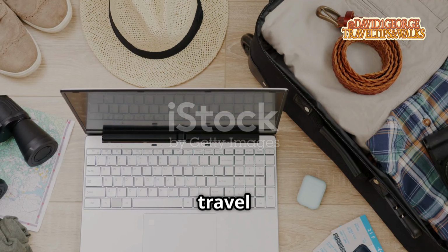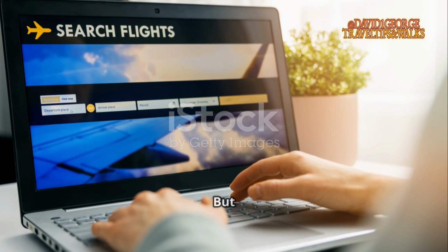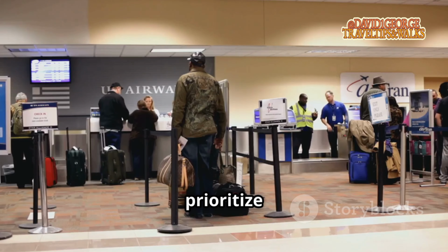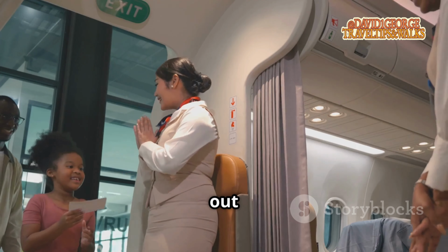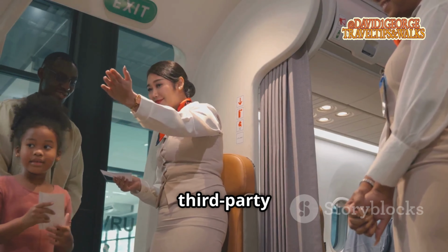In the age of online travel agencies and discount booking websites, it's tempting to scour the internet for the absolute cheapest fare. But here's the thing, booking through third-party websites could be hurting your upgrade chances. Airlines prioritize their own customers, plain and simple. When it comes time to hand out those complimentary upgrades, they're going to choose passengers who booked directly with them over someone who booked through a third-party site.